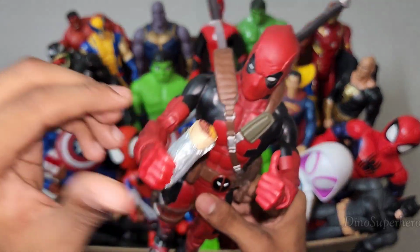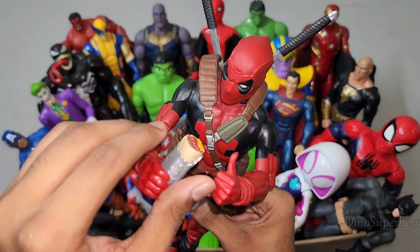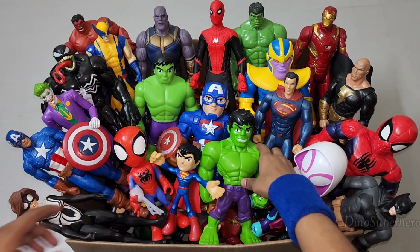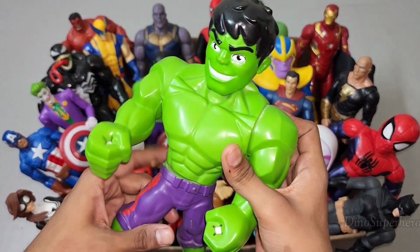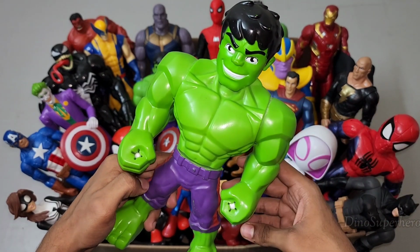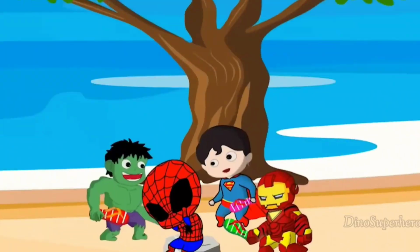Wow guys, Deadpool is looking really cool. Look at the spots on the back. Very nice. Nice thumbs up. So cool. Now let's see how to pick a nice one. Let's pick this green one here. Let's use this one. Oh wow guys, look at this water fan. Wow. This is small, green and purple. This is Hulk cartoon.